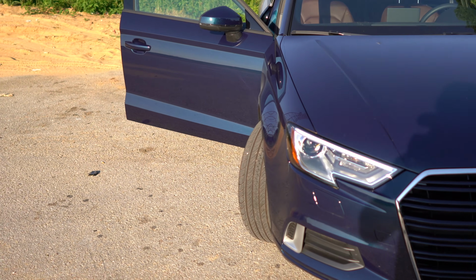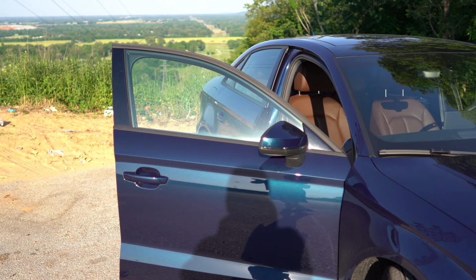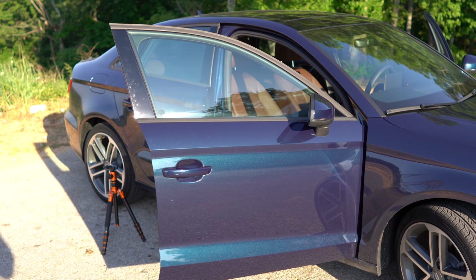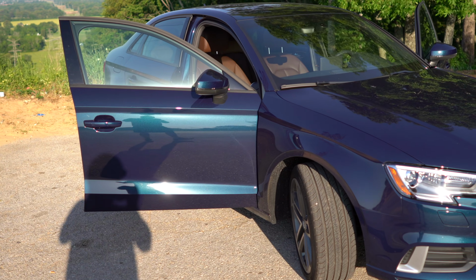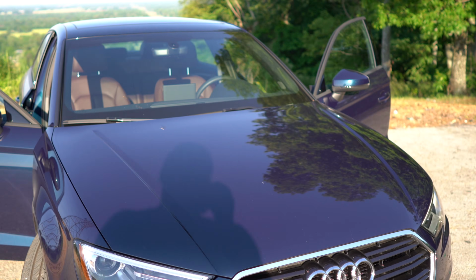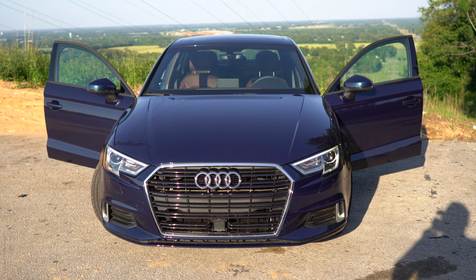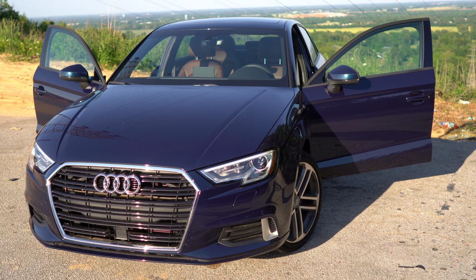This is a front wheel drive. You can get the A3 in the all wheel drive, which is called the Quattro. But if you go Quattro, you get a little bit more power, but you also get lesser fuel economy. So that's something to keep in mind. So yeah, I got the base model with a convenience package and awesome fuel economy. I don't have to use premium fuel. I don't have to deal with run flat tires.